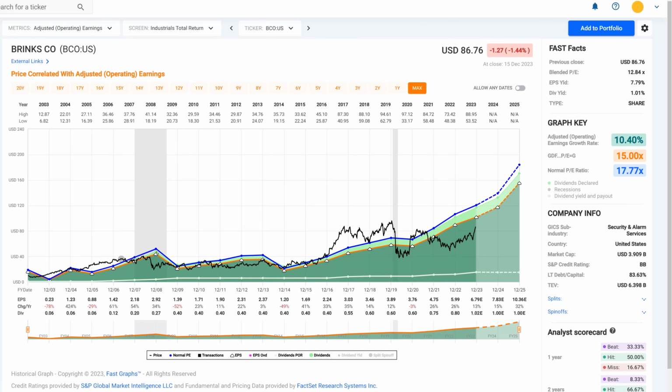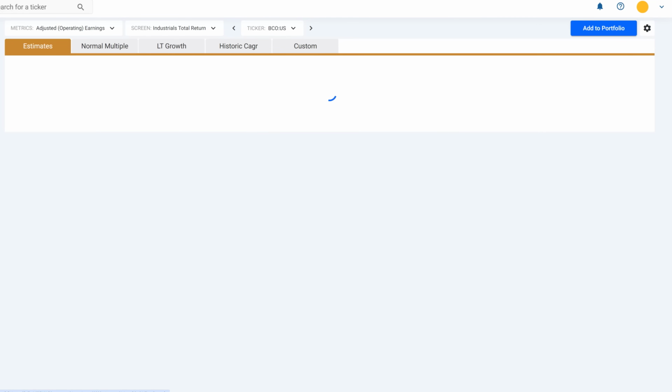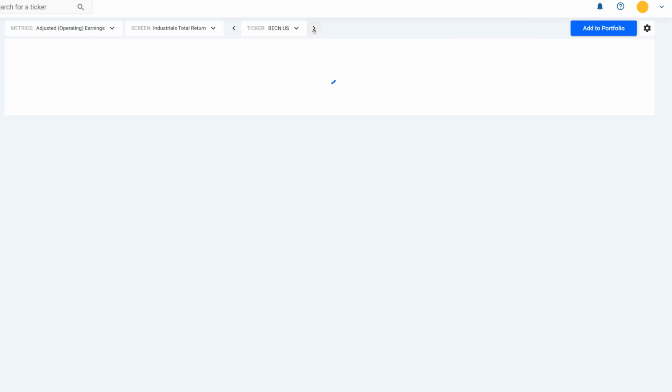The point is, it's a decent growth rate, very low payout ratio. And again, analysts miss estimates here about 25% of the time on the 2 years and about 16% of the time going forward. And the forecasts here are for very high growth. But again, I would look at that with a jaundiced eye. All right, now I'm going to go quicker through this.